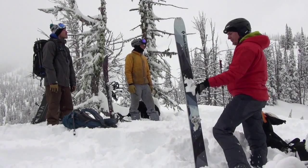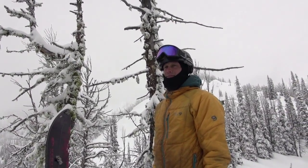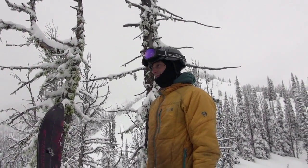So after a brief discussion, we decided to make a short run back to the yurt. What should we do, ski? Let's shred this thing.